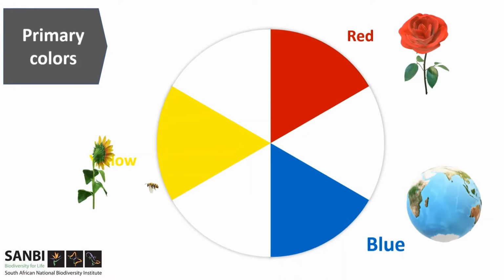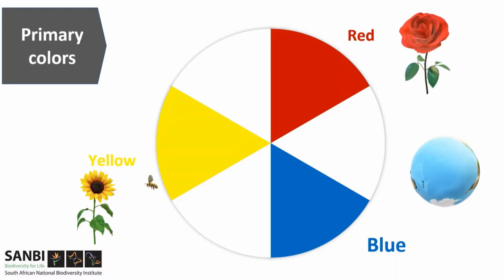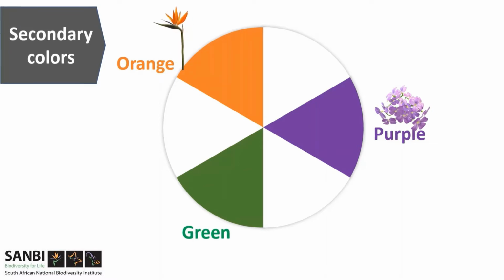Yellow like sunflower, red like rose, and blue like ocean and the sky. We also have the secondary colors, which are orange, purple, and green. Purple like flowers, orange like strelitzia, and green like the grass.